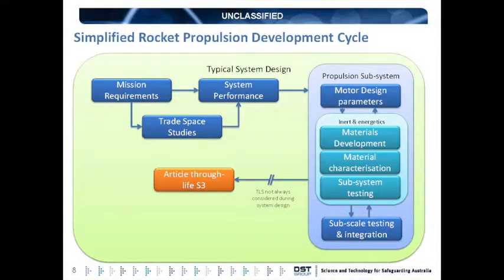So onscreen is a simplified development cycle for a solid propellant rocket motor. It's typically a very time-consuming, arduous process that requires numerous iterations. And there's also a set of competing requirements. These are mission requirements, system performance, even sub-component requirements. Often they're separate teams who perhaps don't integrate too well and are not willing to share the mass budget. As a result, the overall system itself suffers. Often through-life support of the system too for military applications is seen as a bit of an afterthought.